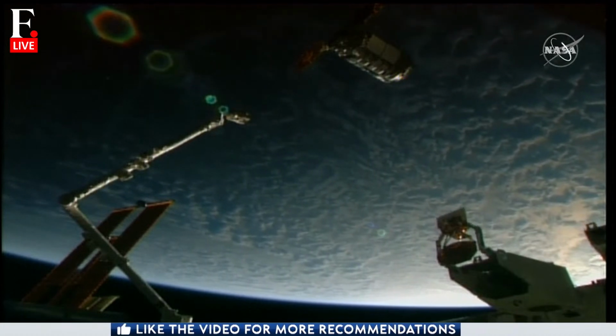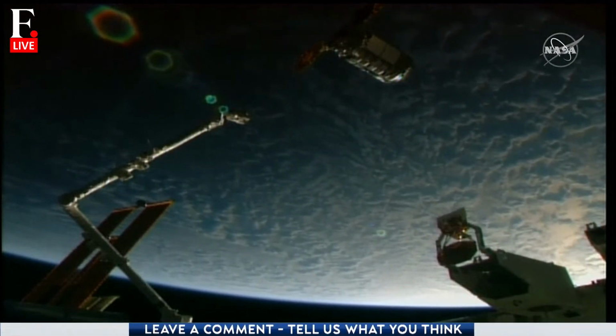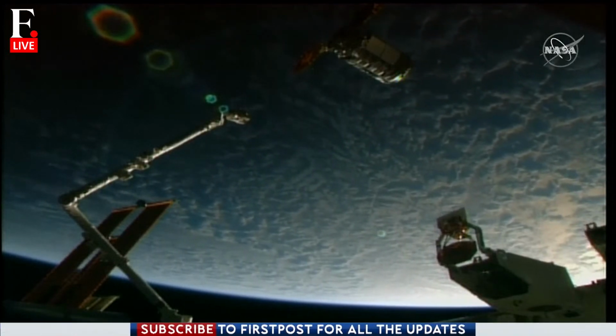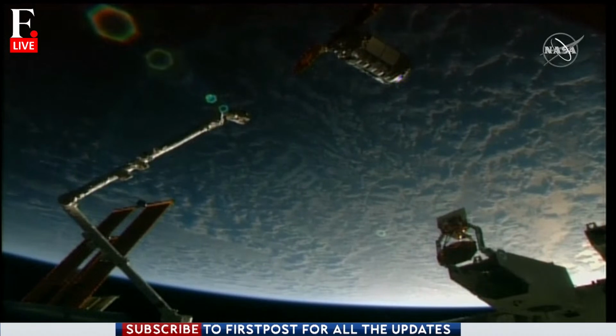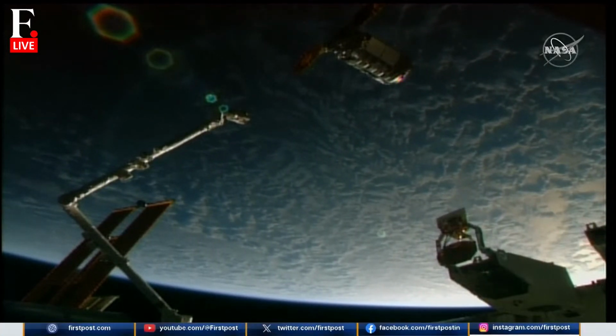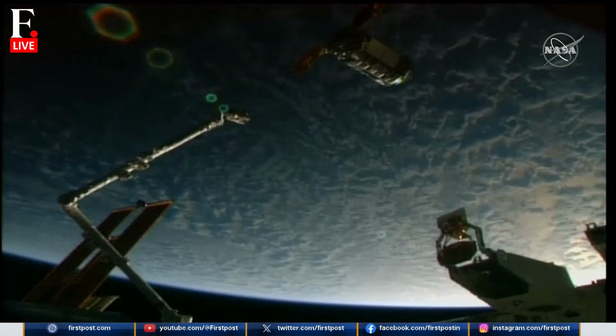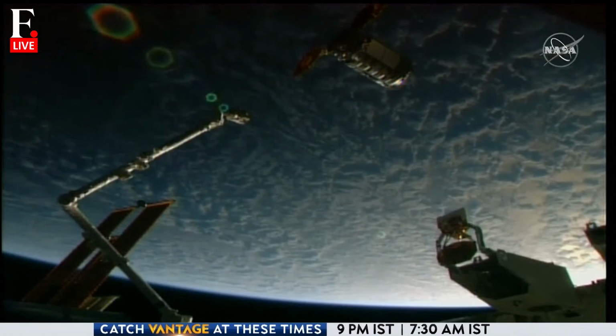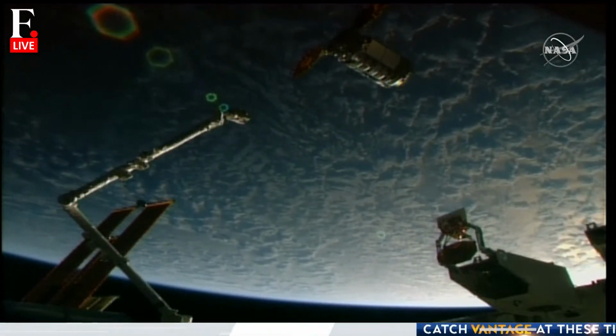After NASA astronaut Woody Hoburg uses the robotic arm to capture the Cygnus cargo spacecraft, he will maneuver it to the nadir, or the Earth-facing port of the Unity module. He will then hand it off to our robotics operator here in Mission Control Houston to install it to the space station.